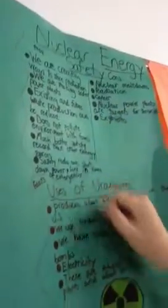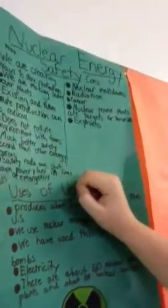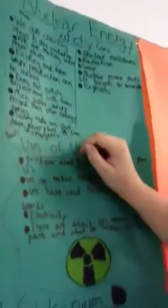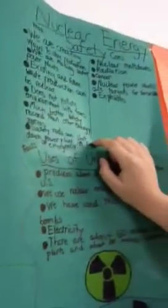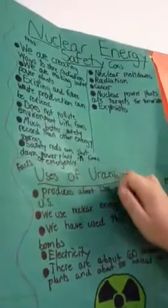Some people say that nuclear energy is not very safe, but we are creating ways to store radiation. We are making safer power plants by adding concrete to the domes to prevent explosions and radioactive waste. Existing and future waste production can be reduced by our newly created power plants.